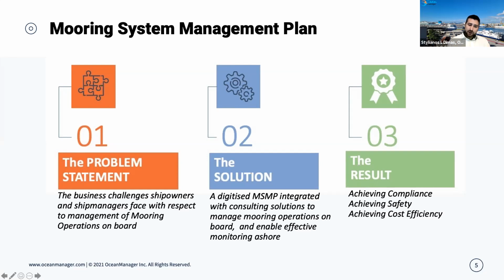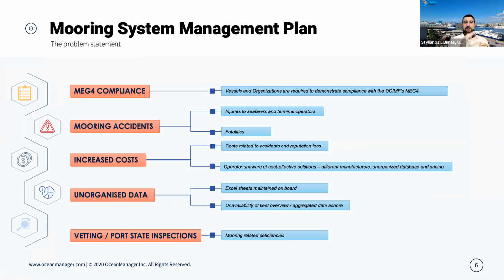The problem statement, however, has more depth into it. So if we go to that slide, you can see that, first of all, we begin with what the name of the webinar implies, MEG4 compliance. So we need to demonstrate compliance. We have to be careful in order to avoid injuries or fatalities, which of course leads to cost of human life or financial, and thereof also reputation loss.